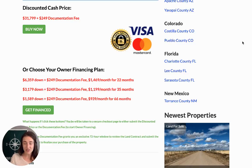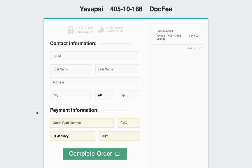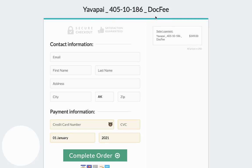So if you love the look of this property and you want to make it yours, you can do that securely and easily on our website using one of these green checkout buttons. So let's say you wanted to finance this property. This is what your secure checkout page will look like. They are all formatted the same. We have the county, and then the parcel number. And this one we chose financing, so it would say doc fee. If you chose the discounted cash price, this would say cash.